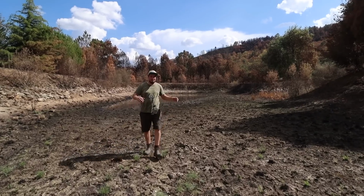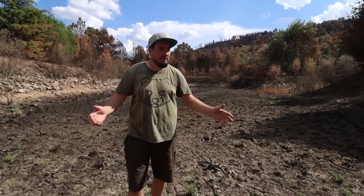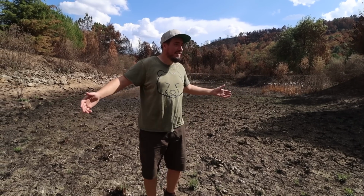I thought it'd be really cool to come down and actually stand on the lake bed. I've never stood down here before, and while there's no water on it, this is a good opportunity. I thought I'd show you guys how vast this lake actually is, because from certain angles it doesn't look massive, but I can assure you it's very big.